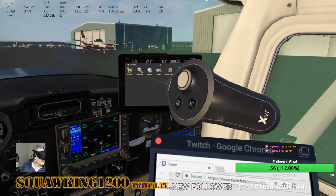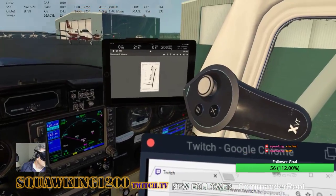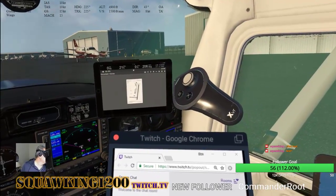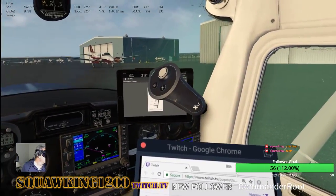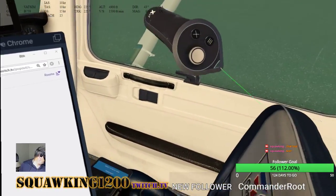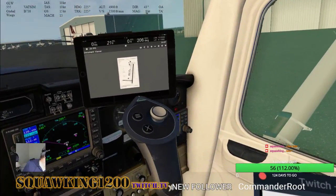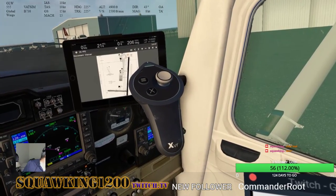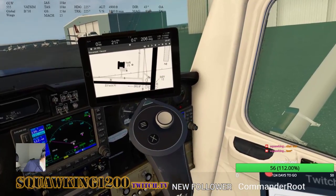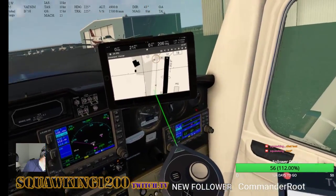I need my chart. Nope. Not what I wanted to do. Visibility more than 10. Sky conditions 5,000 few, 11,000 scattered. Temperature 33. Put the seat down. Altimeter. Give me a little bit of elbow room here. I'm going to zoom in. Advise on initial contact you have kilo. We're parked somewhere in that middle area by D, I believe.